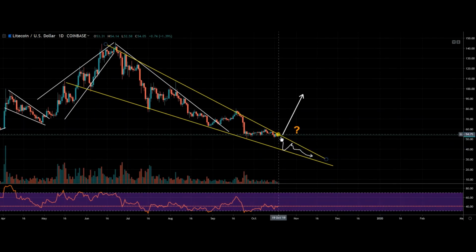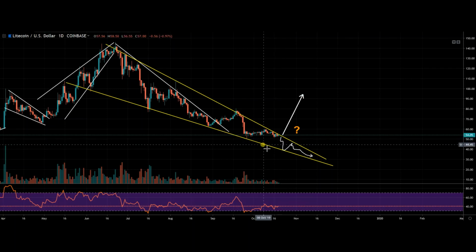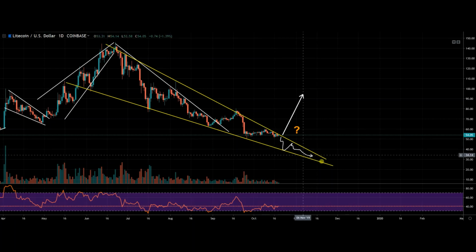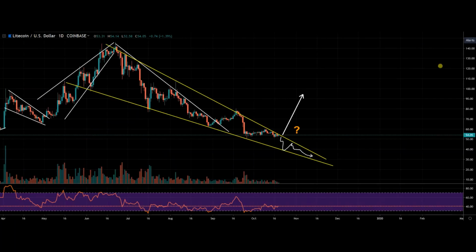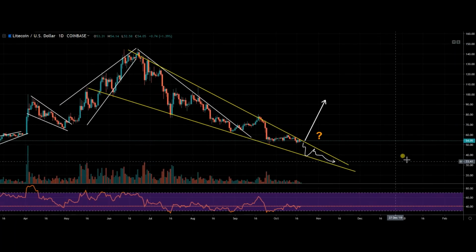And we've got this beautiful, beautiful wedge right here, right now. Are we just about to break out of this pattern? We are very, very close, guys, to breaking out of this pattern. Let me see what Litecoin is up today. Litecoin is leading the market higher right now. Litecoin is up 1.3. Let me just show you here. Bitcoin is up 0.4%. Ether is down 0.5%, but Litecoin is leading the charge today, up 1.5% almost. So Litecoin is leading the market, and we all know what happens when Litecoin leads the market.